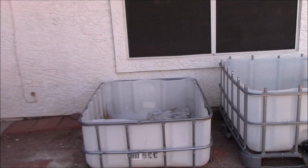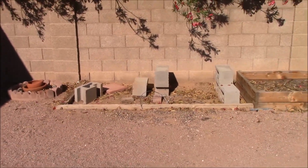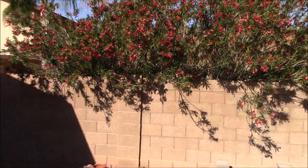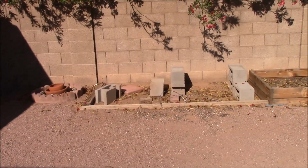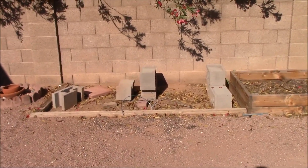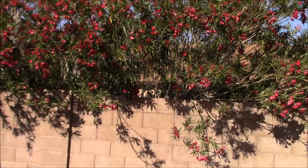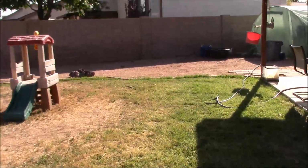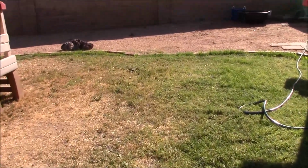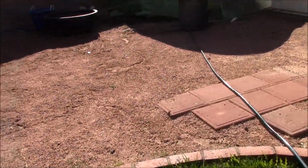I'm actually not going to keep them here. I'm going to put them over here in this spot because they get morning sunlight, and then they're shaded also by this. The guppies will definitely love this spot right there. I've had goldfish and different types of little ponds going on in this area. It always works out pretty well with the shade of this thing. But this has been projects galore this morning, so let me show you real quick what I've been up to.